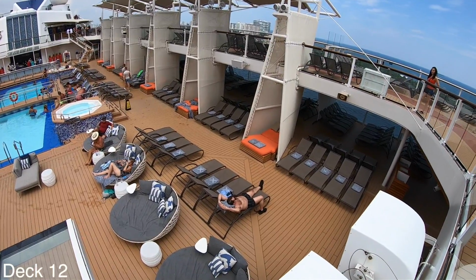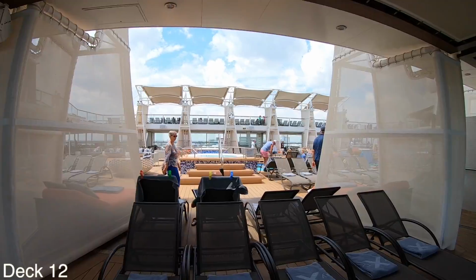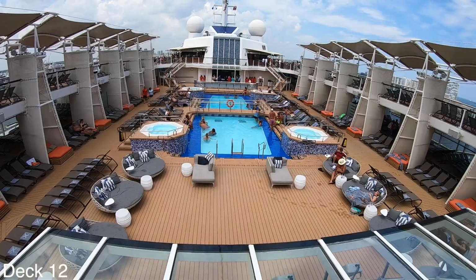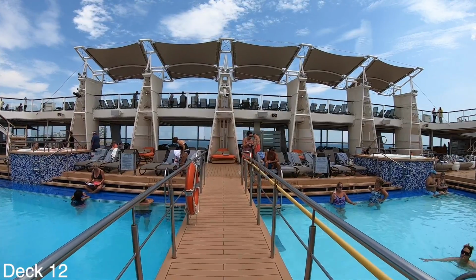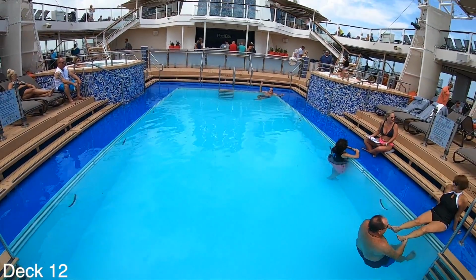In the pool area, you can choose to sit all the way over to the side and take a look at the views and the shade. Or if you'd like, you can go to the pool and get some sun. In between both of the pools is a little bridge that you can walk across. There are two pools and four jacuzzis.